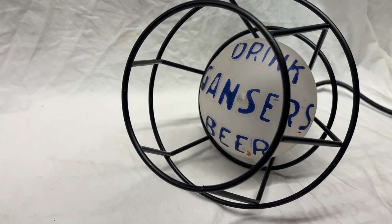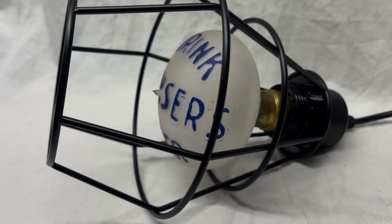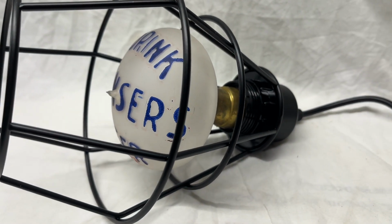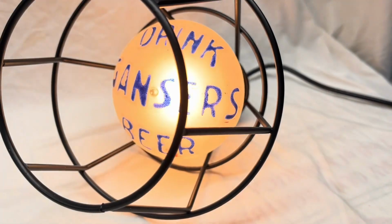So this is pretty cool, huh? And I would like to thank local collector and acquirer and admirer of antiques, Jeff Vick, for putting this in my hands probably 20 years ago. But there's another chapter to this story.